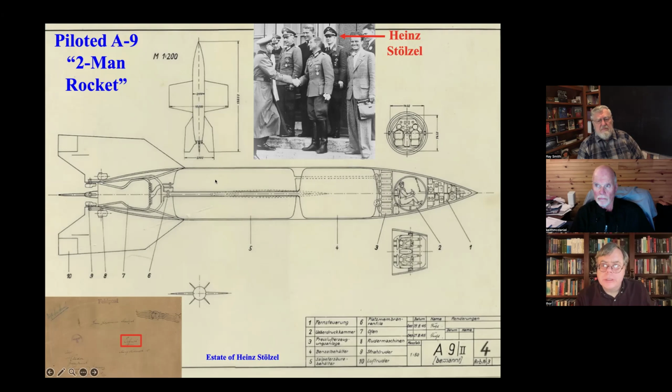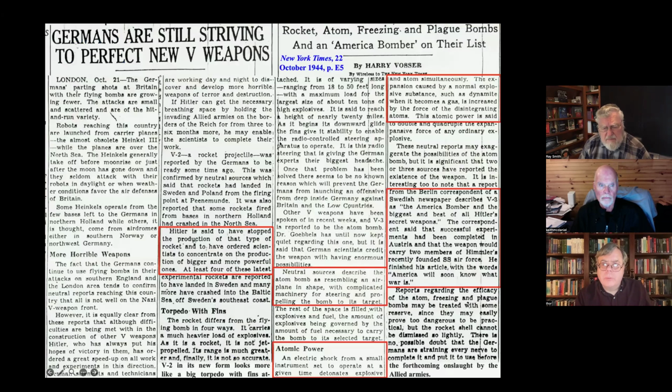But these blueprints show a manned rocket. But if you look at it, it actually shows two pilots here. So not one, but two. And previously, I'd never seen anything like this. And I'd shown this to various experts. They'd never seen anything like this. Occasionally, you'll see a wartime dream of a rocket with one pilot, but not two. So it was very unusual, very strange. Also, this is a longer version. This is 18 meters long, if you look at the math here. So was that just some paper design, some pipe dream from Heinz Stölzl, or was it real?